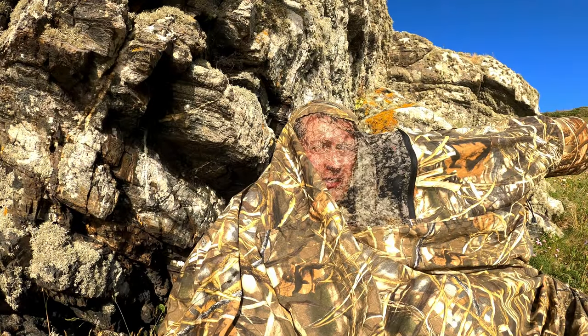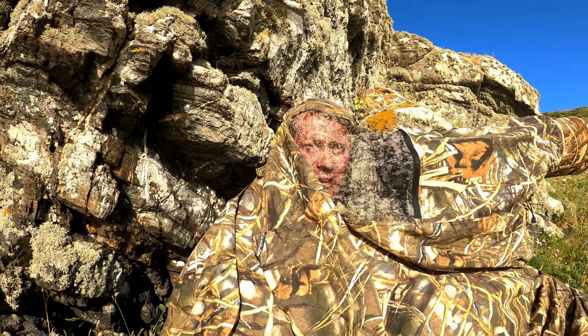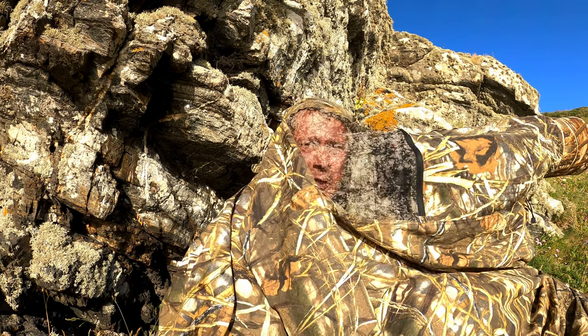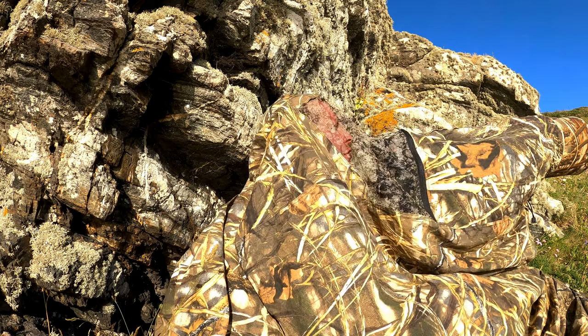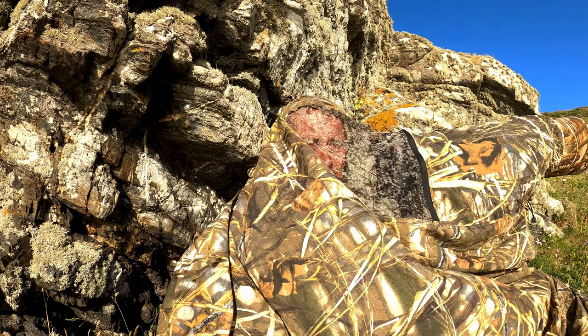So this position is absolutely superb. I can't take the hide off due to the fact that the peregrines are back every few minutes just to land on this rock, so it's been getting some great views. Oh, it's absolutely superb, it really is.